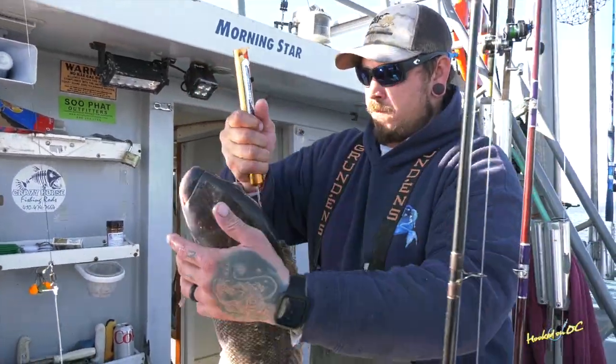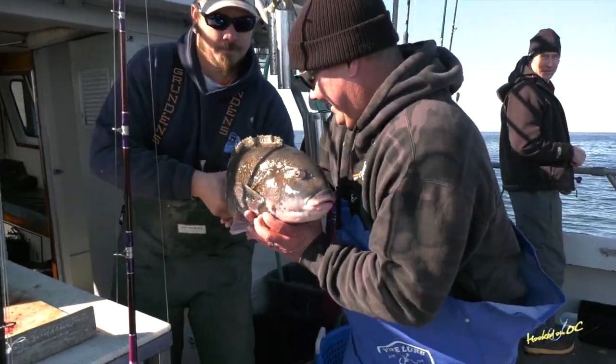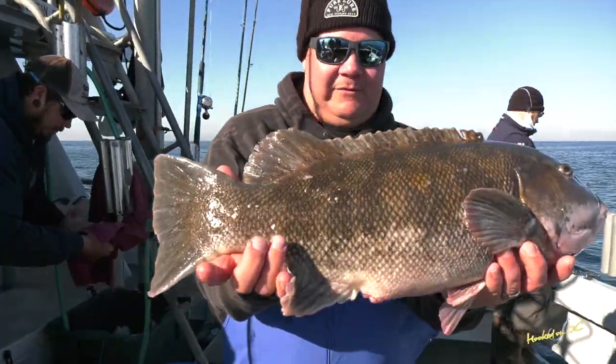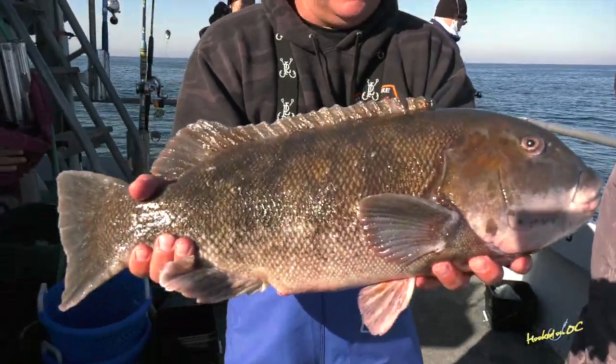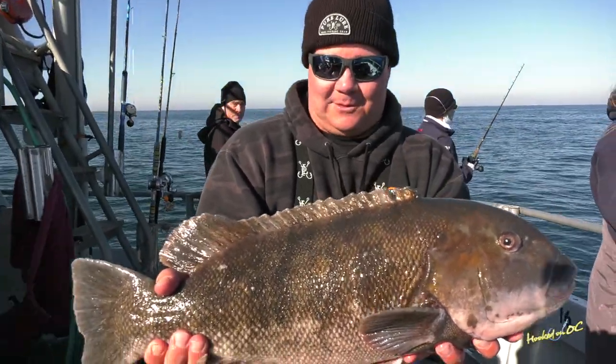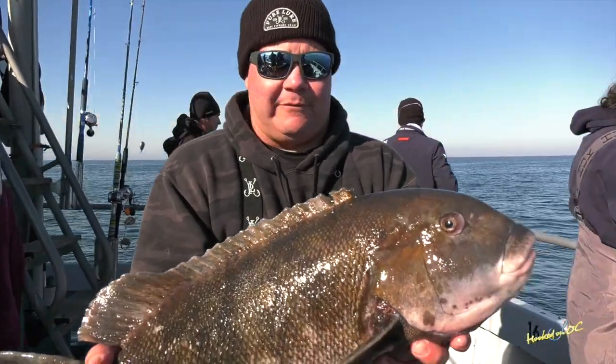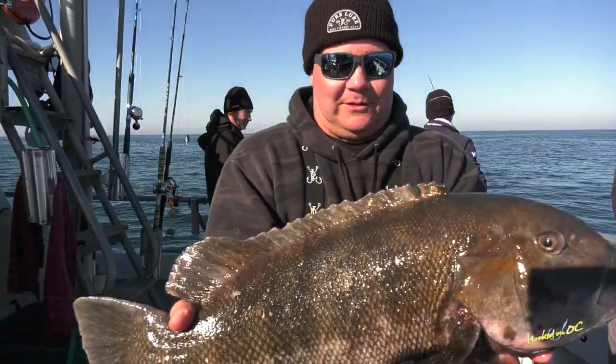9 pounds. Oh! Knuckles in the living room. Yes! All right, man. Captain Monty's all about releasing these big females, and that's what I'm going to do. 9 pounds. That's the biggest tog I've ever caught. That is absolutely fantastic. By almost double, man. I think the biggest fish I ever caught was back here in the bay. It was about 5 pounds or so. So this is absolutely fantastic.